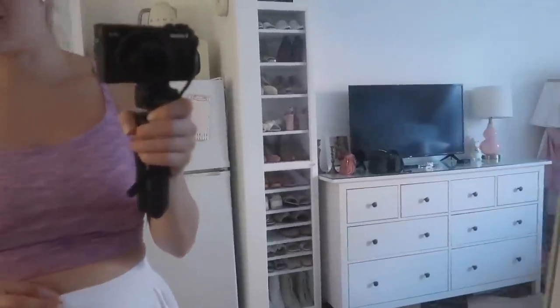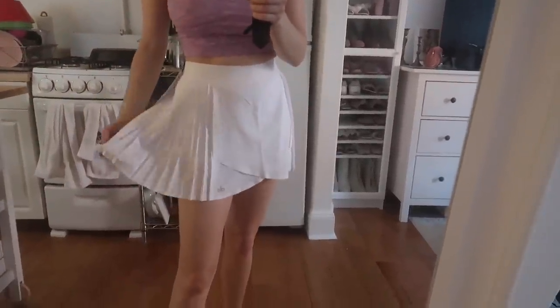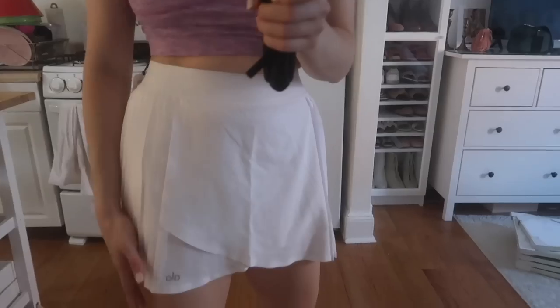Now it's after 6 o'clock. I think it's 6:30-ish. So I am just getting ready to shut down my laptop. I just did all my dishes and I got a package and I just threw this on. So I don't know if I like this as much as I thought that I would. This is a skirt from Aloe.